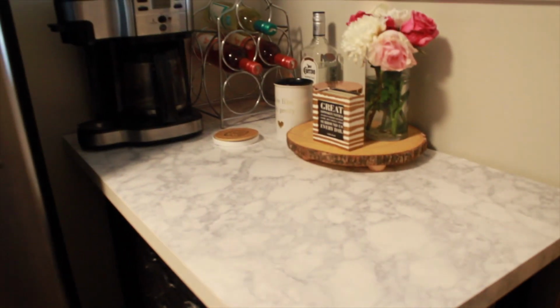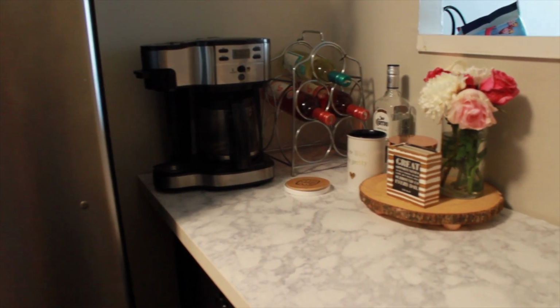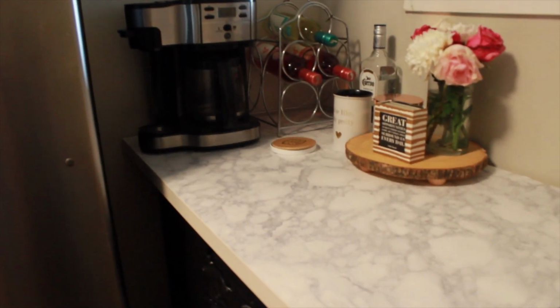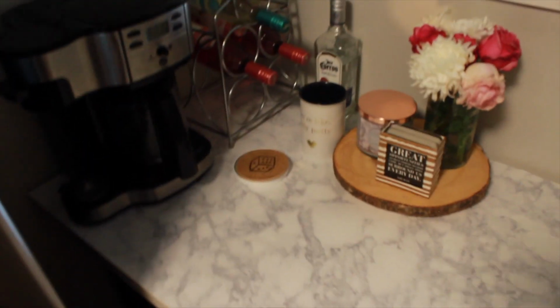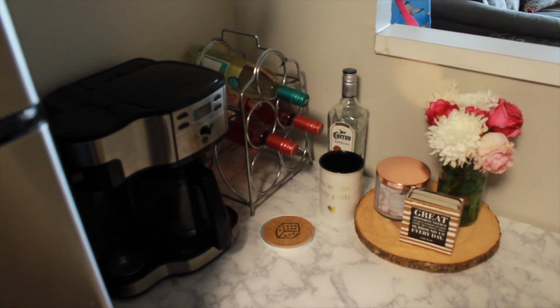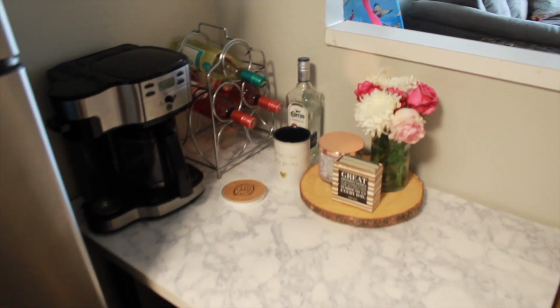So now that I actually have 2 couches, I had to move stuff around. So now you will see in my kitchen I have this marble table that I DIY'd, so stay tuned because I'm gonna put the clip for that at the end of this video, how I did all of that. So I got this marble countertop table where I put my coffee maker, my wine holder, and then the regular wooden platform where I have some fresh flowers, a candle, and some quotes.